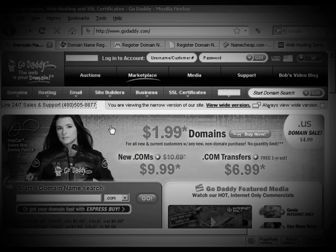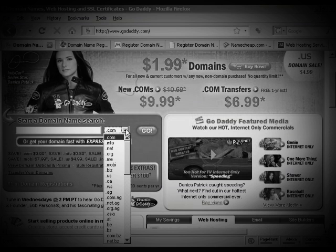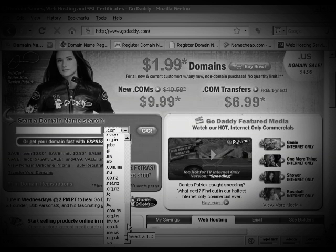First one here is GoDaddy, and GoDaddy is probably the largest domain registrar, and they offer lots of different domain extensions. You can see here you've got .com, .info, .net, .org, .me, .mobi, .biz, .us, .ca, .ws, .ag, and so on, all the way down. Quite a large selection here. Not just for the United States, they've got ones like for Japan and New Zealand and Taiwan and so on, and the UK, etc.